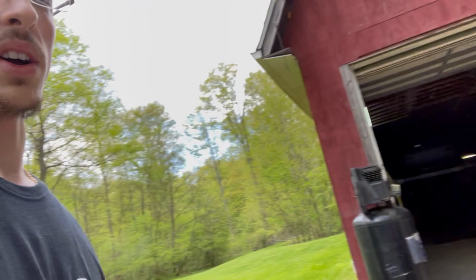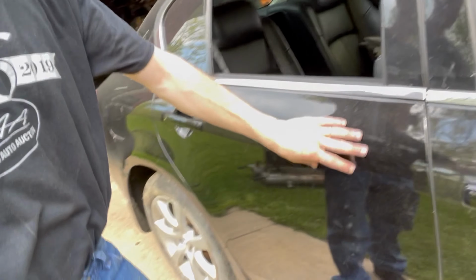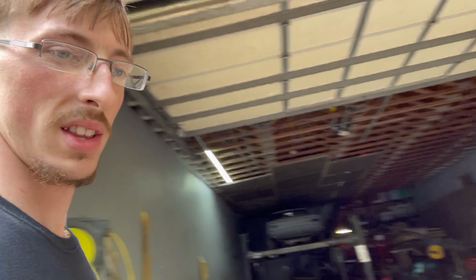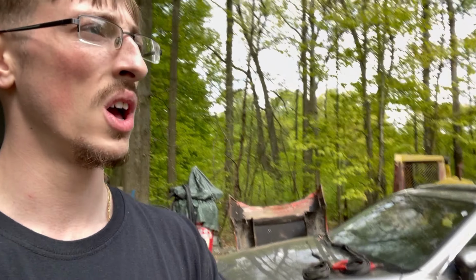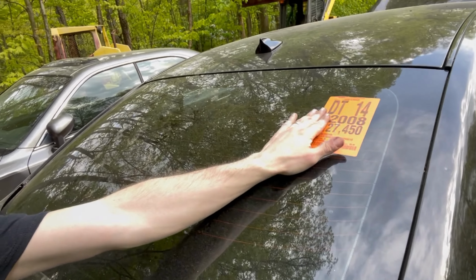Some things that were already done to it was there was a Mortidine exhaust. They had repainted the body so it doesn't look too good. The guy said that he had some money into the car. It was smashed and it didn't run at the time. They had no key for it. So I bought this car as a tow in the tow lane at the auction.